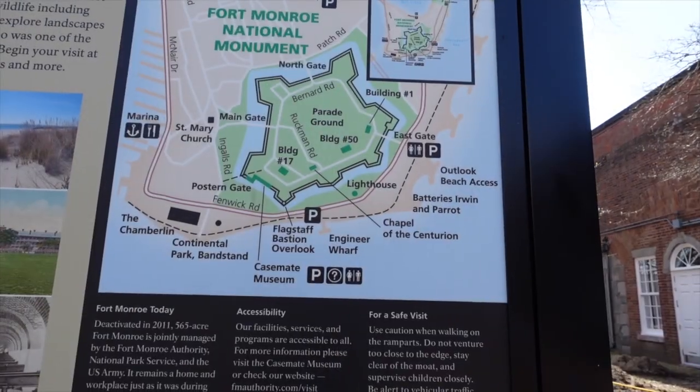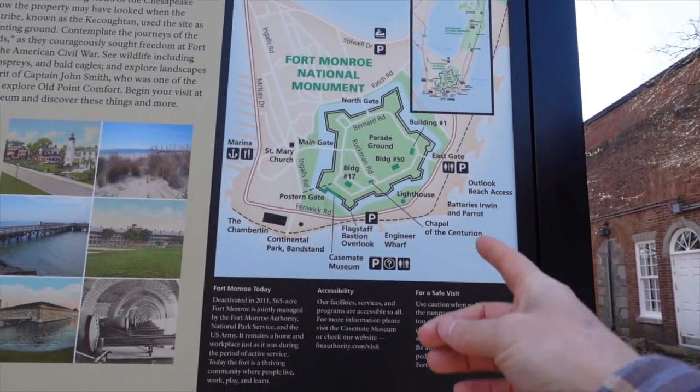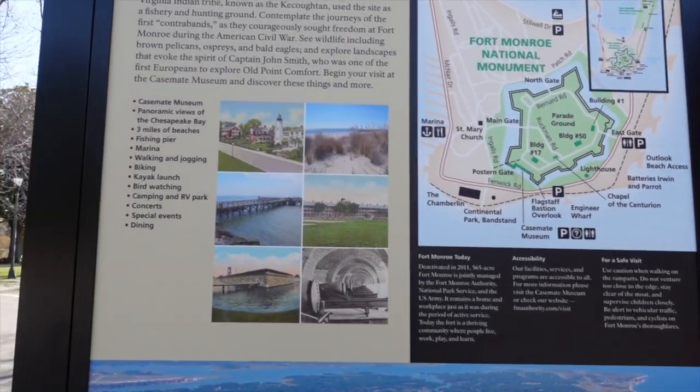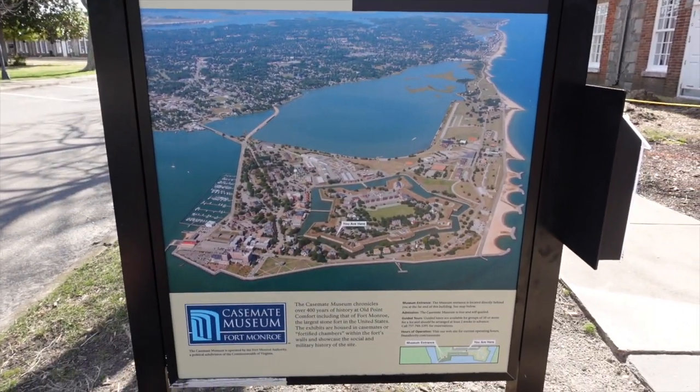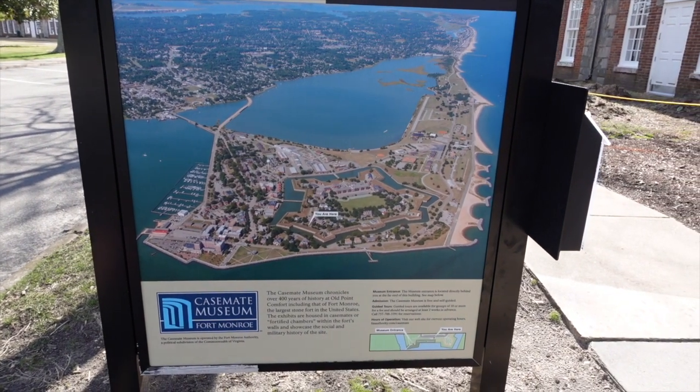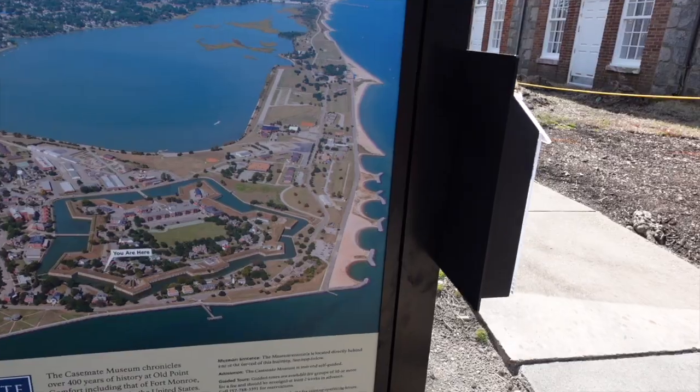It looks like a 6-sided fort. It looks like building number 1. Here we are, Casement Museum. Yeah, I'm going to take a look at that lighthouse. And you can pause and read. Oh, there's a great bird's eye view right there. Wow, okay. Oh, yeah, we've got a little beach there.